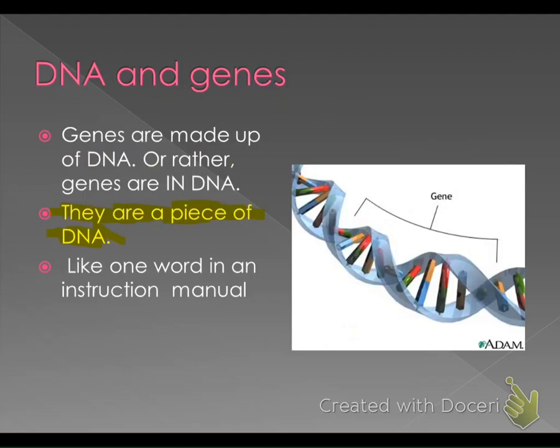DNA and genes. This is all going to be slide 4. This is part A of slide 4. The relation of DNA and genes. A gene is just a part of DNA. Your DNA is holding your genes, however you want to look at it. A gene is a small part of DNA. If you look up there, that is the strand of DNA. A gene is a section of it. A gene is technically the instruction to make something. The DNA is just holding the instructions. It's like the recipe book. The gene is the instruction. The DNA is the book holding the instructions.